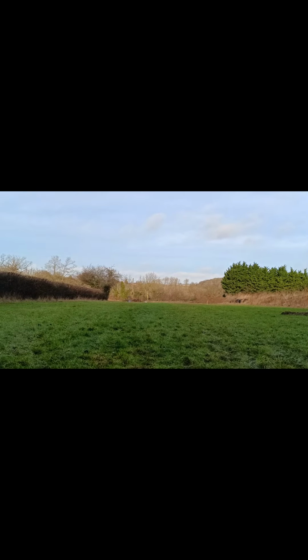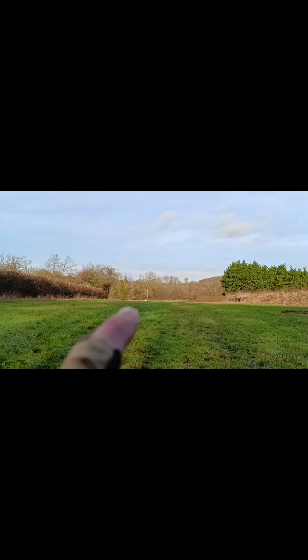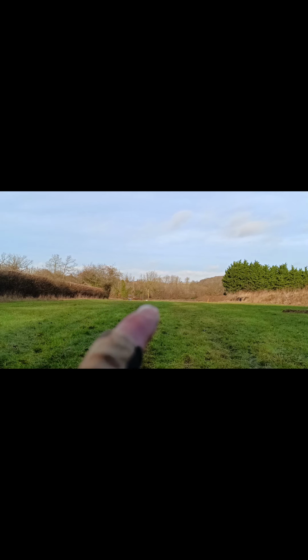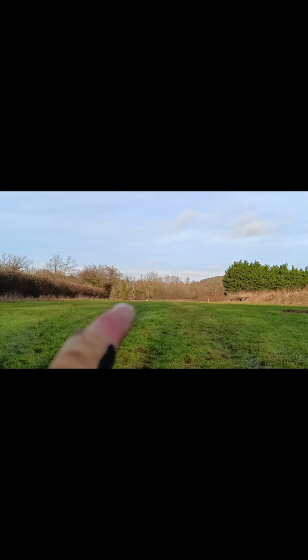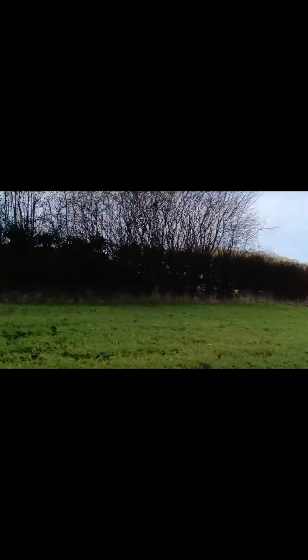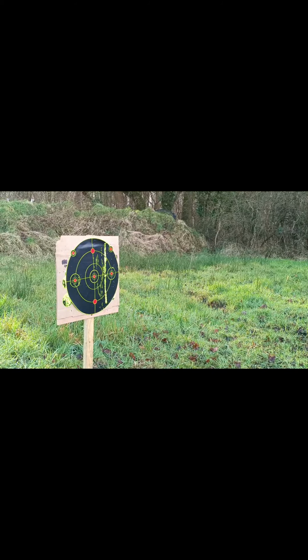Right, where my finger is, that's where I am, right down almost near the bottom of the range. You've got a white container there to the side. You've got my little knocked up bench rest, but what I'm going to do is see what happens, see if we can pull off these miraculous shots. I've seen some people on YouTube claim that they regularly take shots out at stupid ranges. Let's see how we get on. Cheers guys.